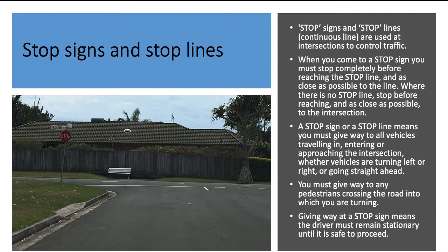Stop signs and stop lines, continuous line, are used at intersections to control traffic. When you come to a stop sign, you must stop completely before reaching the stop line and as close as possible to the line. Where there is no stop line, stop before reaching and as close as possible to the intersection. A stop sign or a stop line means you must give way to all vehicles traveling in, entering, or approaching the intersection, whether vehicles are turning left or right or going straight ahead. You must give way to any pedestrians crossing the road into which you are turning. Giving way at a stop sign means the driver must remain stationary until it is safe to proceed.